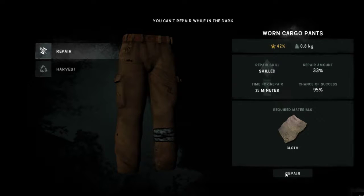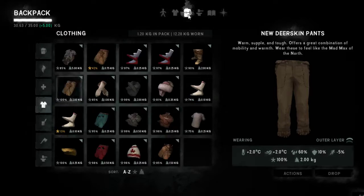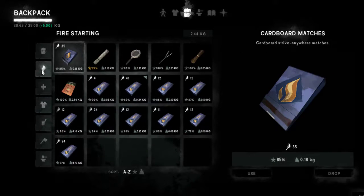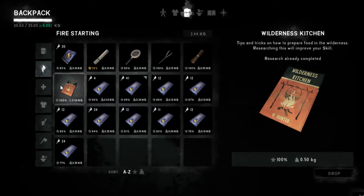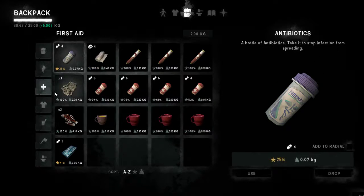Can't repair in the dark. What have we got for light then? What have we got for light? Torch. We have wilderness kitchen, and we've already researched that, so we can't read that. Medicine.